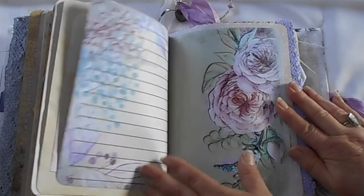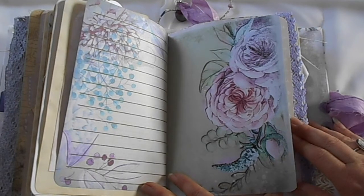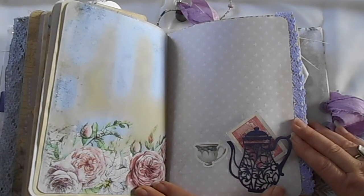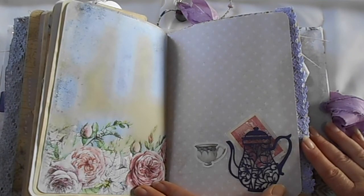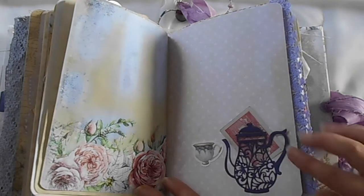Hoping these shadows aren't making it hard for you to see. So that is another of EllsiebeLs' lovely pages. Pretty. Oh, really pretty. I think I also have some of My Porch Prints in here as well. So that could be from My Porch Prints.